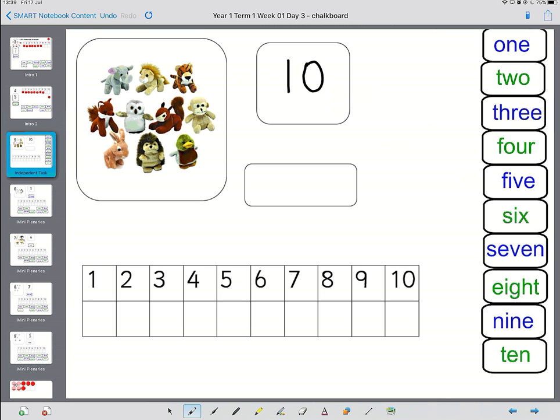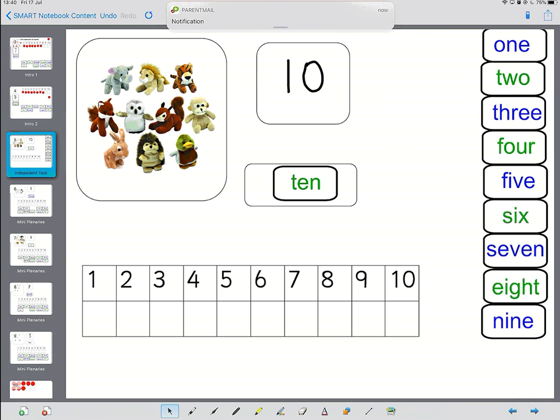And then we're going to find the word that goes with that. Well, the number's at the end of the line, so the word must be at the bottom of this line. So let's move it to the right place. And well done. And grown-ups, if you want to keep going with this, just get some objects and challenge your child to write the number and find the right word that goes with it.